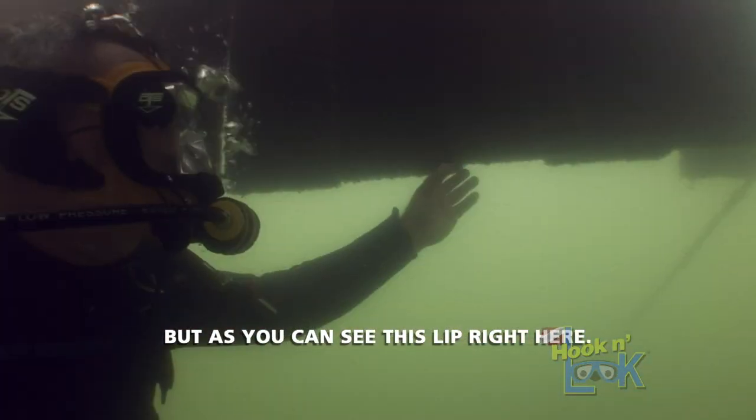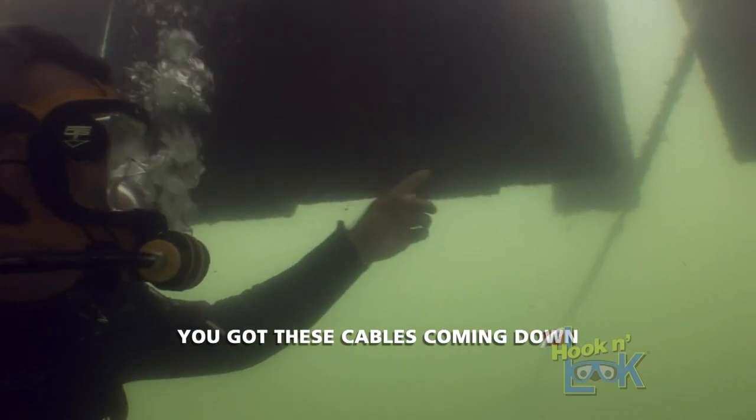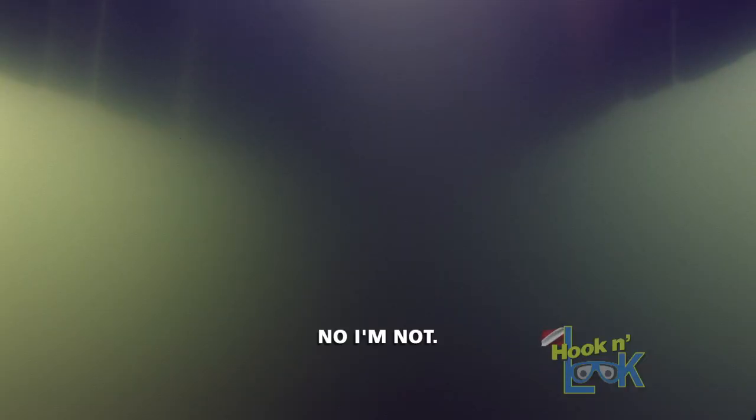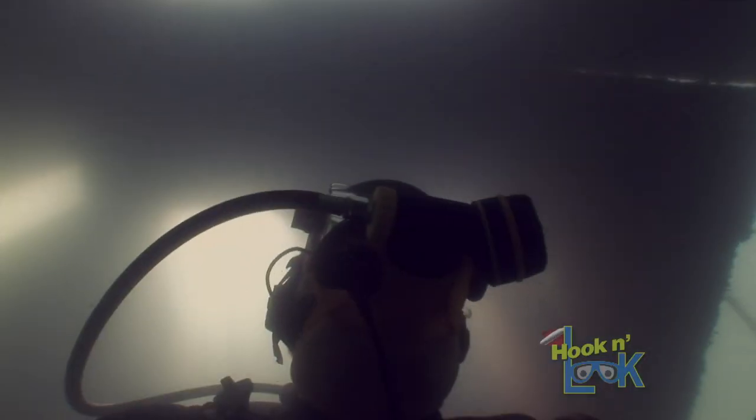But as you can see, this lip right here, you got these cables coming down. Are you seeing any bluebacks? Oh, I'm not. It could all have to do with the timing of the day as well. I made this dive at high noon. The blueback spawning activity can be observed on the walls for the most part in the early a.m. hours. So it makes sense that a few hours after dawn is the prime window to take full advantage of the spotted bass feeding activity.